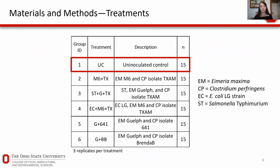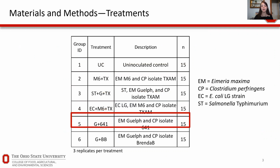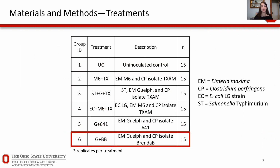Briefly, treatments included an uninoculated control, EMM6 and CPTXAM, Salmonella typhimurium, EM guelph and CPTXAM, E. coli LG, EMM6 and CPTXAM, EM guelph and CP641, and finally, EM guelph and CP Brenda B. Each pen contained 15 birds with 3 replicate pens per treatment for a total of 45 birds per treatment.